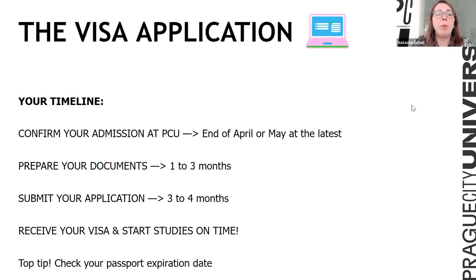So we recommend you to confirm your admission at PCU if you're looking at this September semester, ideally by the end of April or in May at the very latest. And that is because for the September semester, we advise that you apply for your long-term visa within the month of April or May. Now, it can take a varying length of time to prepare your documents.